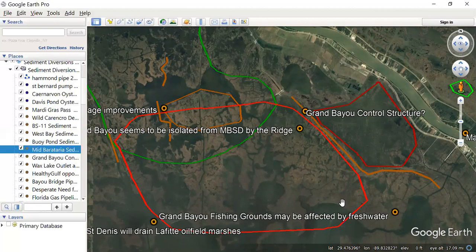We're not doing anything. There's no plan for this area except for sustaining it with the sediment diversion. So, if we don't do the sediment diversion, it just seems like we're writing this whole area off. So that to me is kind of unconscionable.